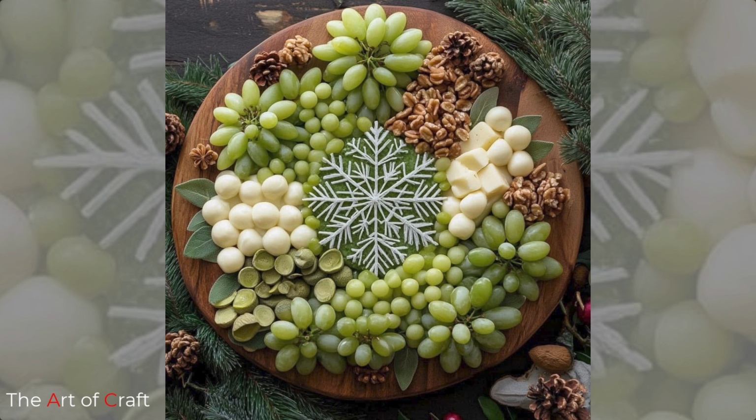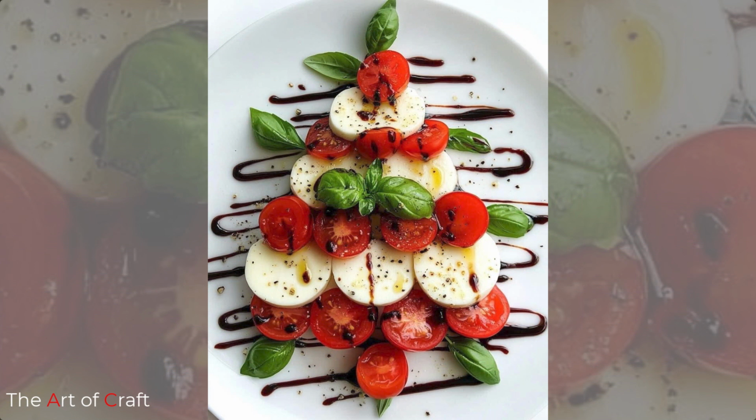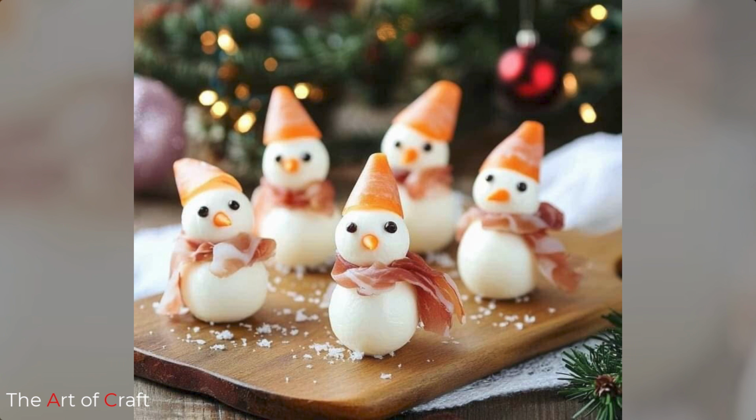Christmas is just around the corner, and today we are diving into some delightful Christmas food decoration ideas that will add a magical touch to your holiday feast. Grab your aprons and let's get started.